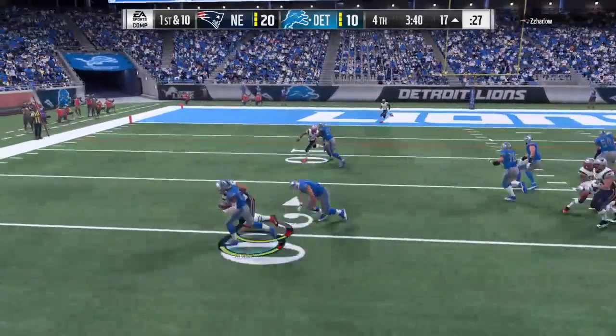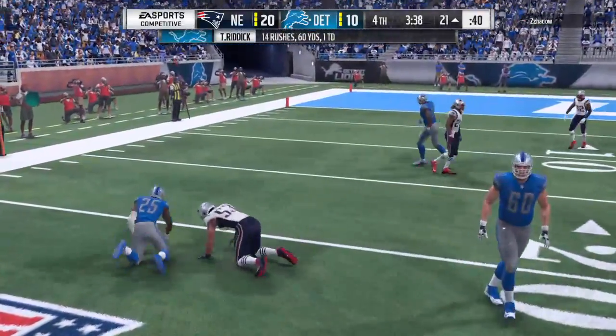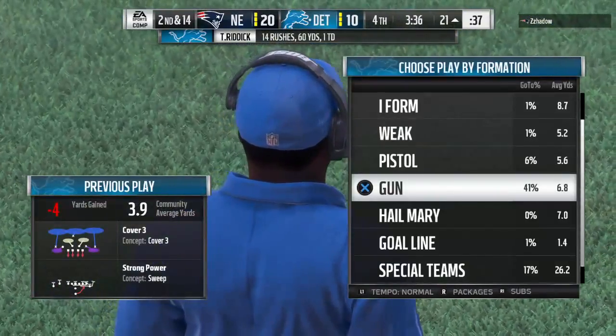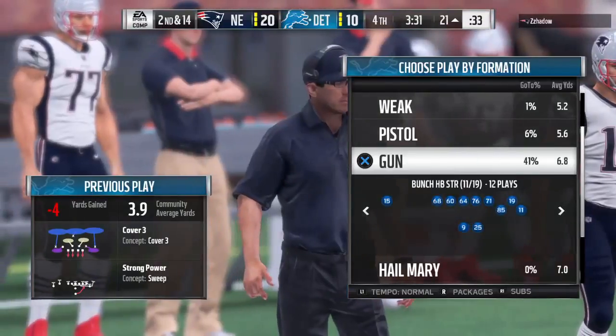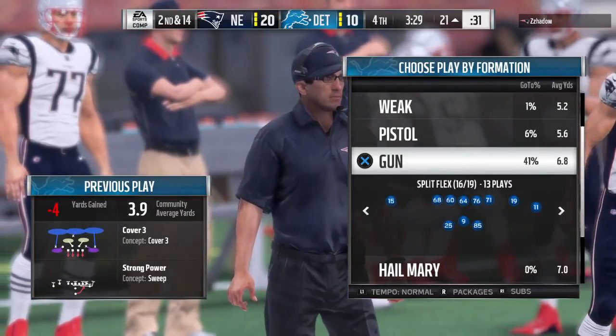Now a handoff as they run left side. And he'll wind up losing yardage here back at the 21-yard line. It's a loss of 4 there, bringing up 2nd down. Oh, partner, that play brought back memories.